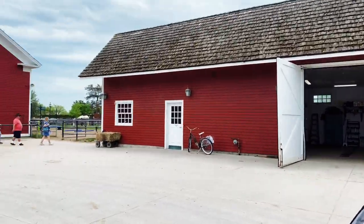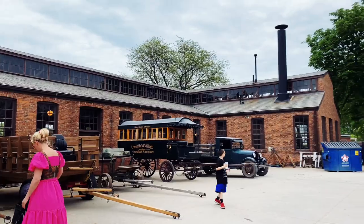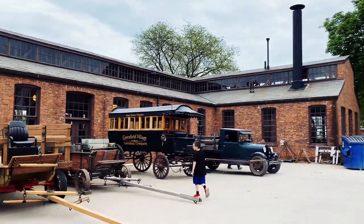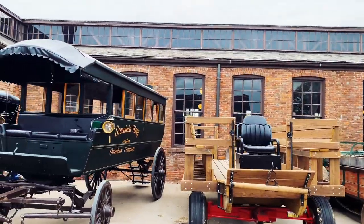All right, so I don't know if this is always open to people, but it's a little behind the scenes of the stables and stuff where the workers have all the other cars.